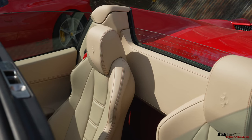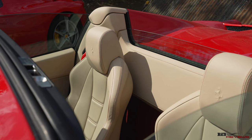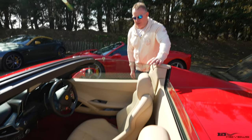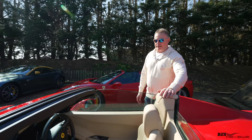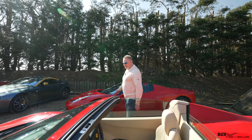There's always this competition between owners that have the comfort seats and the race seats. Neither is better, of course, but there's a little bit of banter that goes on. It's got the classic crema interior with the comfort seats. Obviously, you get the benefits of the comfort seats, being electrically operated and heated as well. So it's a nice spec car. Not as good as mine, of course.